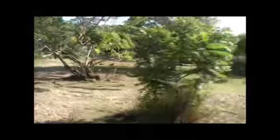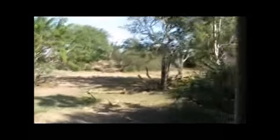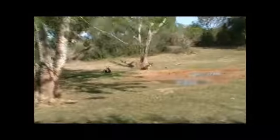Oh, there's some addax back there in that corner. Are you going to see them? Ooh, some ostrich eggs out on the ground there. All right, Bob the Buck, where are you at? There they are. Cute little guys.